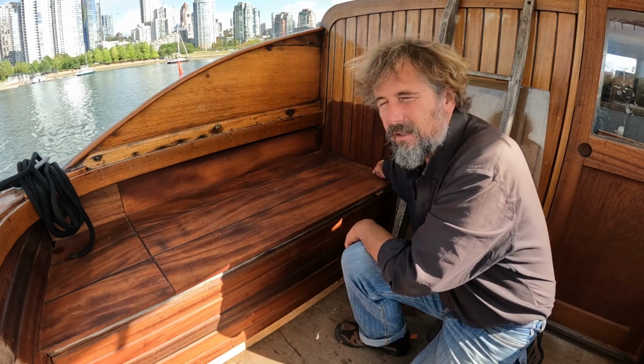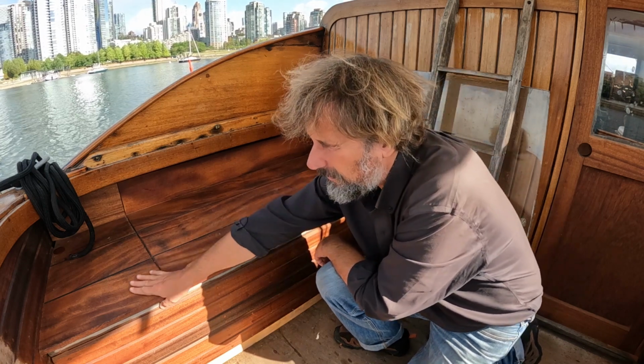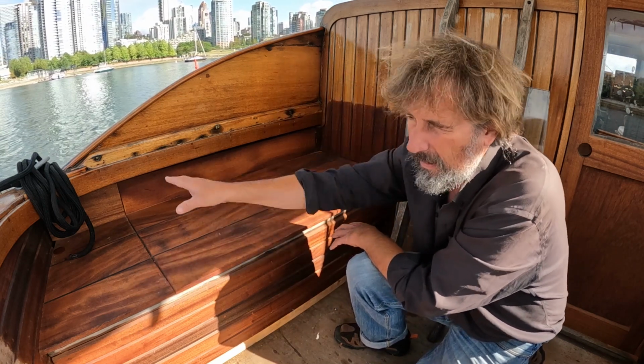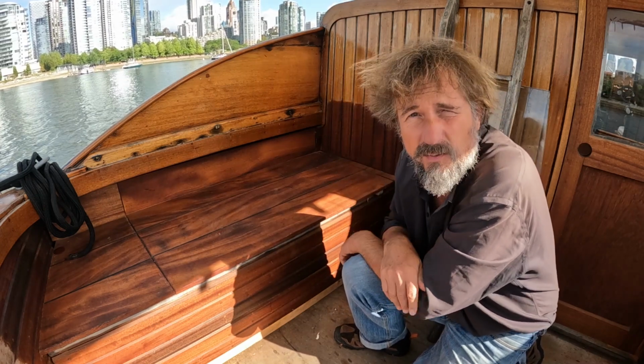So that required having a small section at the front that doesn't open that can be sealed well to the bulkhead, and a section at the back that doesn't open that can be sealed to the transom. All of that sounds great, except that's where I stopped.